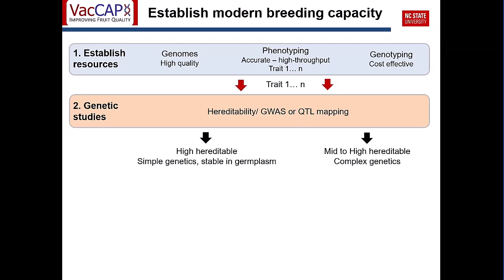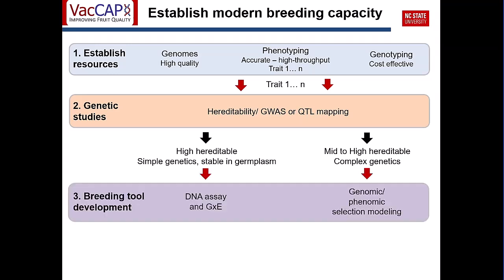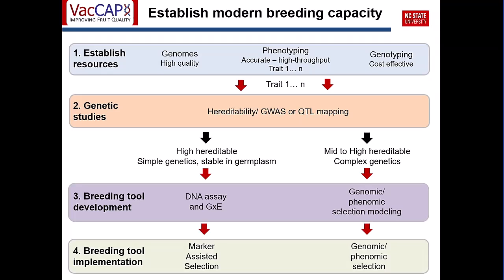For traits that are highly heritable and stable across the years, we can use marker-assisted selection. For traits that are mid or high heritability but have complex genetics controlled by many QTL or many loci in the genome, we need to use another approach, genomic or phenomic selection, for implementing the breeding tools. Finally, we move into the implementation, again marker-assisted selection or genomic and phenomic selection. These are the steps needed to build up modern breeding capacity. All of this takes a lot of funding and coordination, and it is very time consuming. It takes time to set up all the steps needed for implementing these tools.